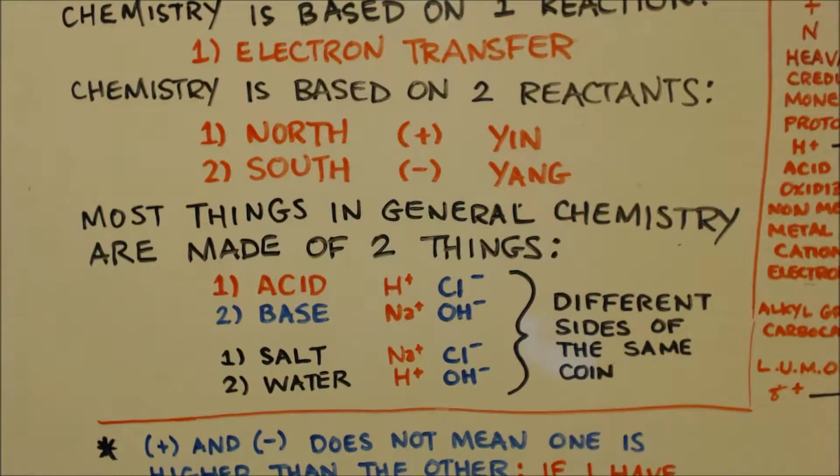All you should do is, each time you see a compound, a chemical, the first thing you should say is what part is positive and what part is negative. What part is an acid and what part is a base. Those are the first questions you should ask yourself. You know what I mean? Because no matter what it is, you're going to have a positive and a negative. The positive is the acid part, and the negative is the base part.